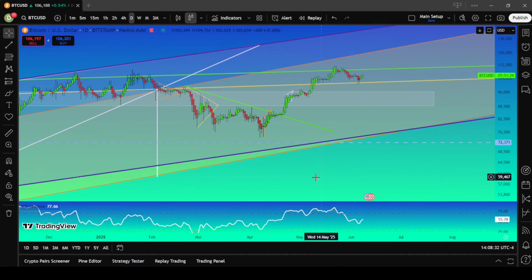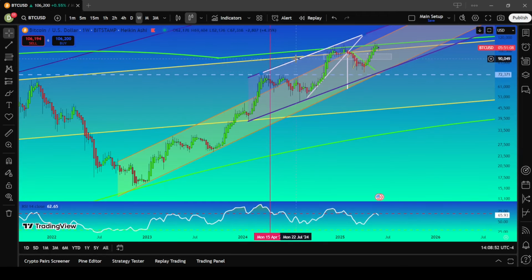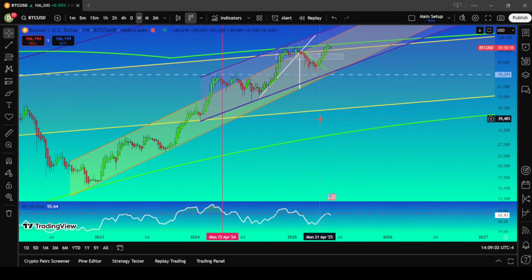So if you missed my previous video, essentially right now, Bitcoin is stuck in two different bullish channels. There's this wider bullish channel here in purple, but then there's a longer running channel as well here in orange. So anywhere where these support and resistance lines intersect could be very significant.